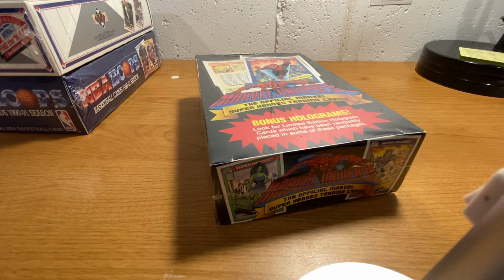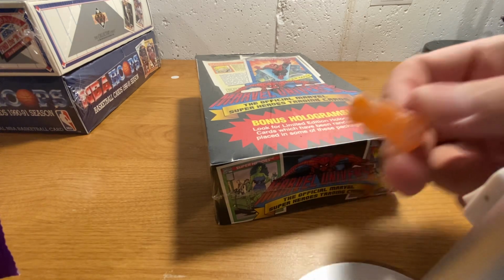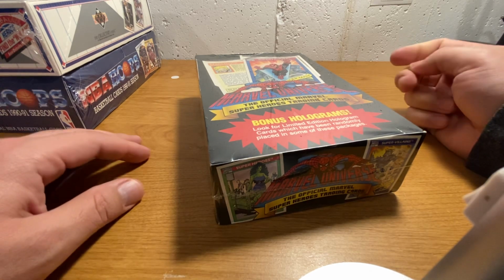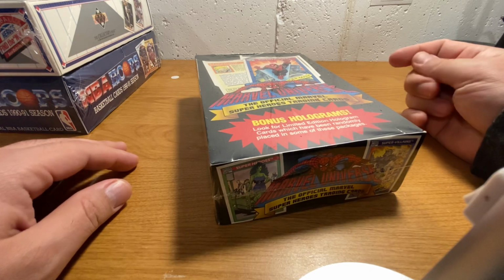I'm going to try another orange colored one. I think that's actually orange flavored.